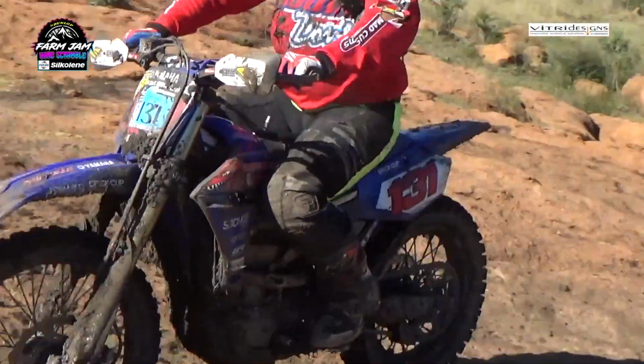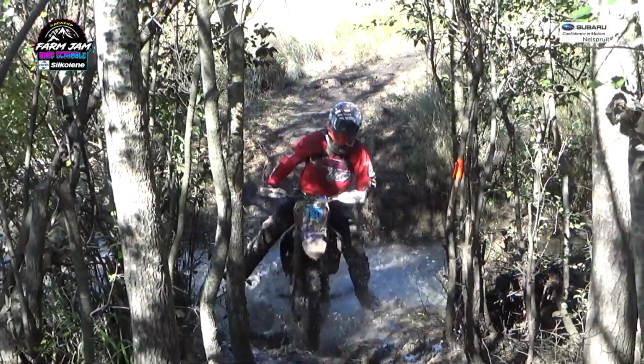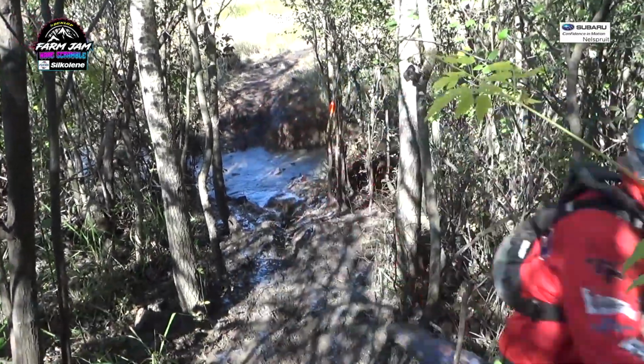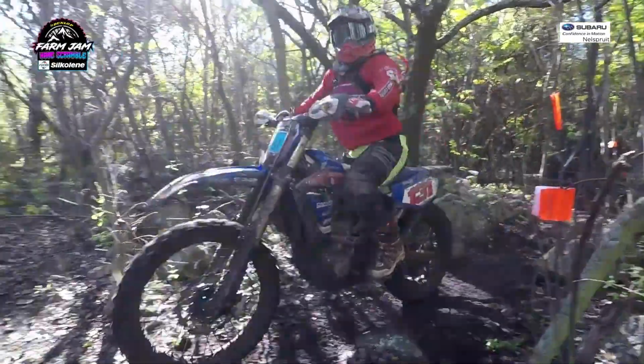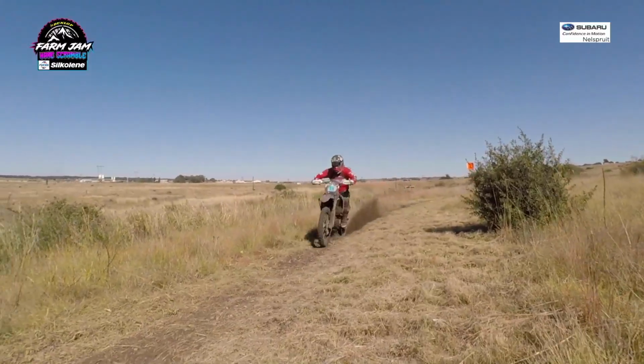Kochi took a big gamble on the day, rolling out the big 450. He's got a choice of machinery, remember. He can go 250 or 450. He brought out the big dog, had a good setup on it, and walked away with it. So that's going to see Kochi a massive threat for the title in the seniors. This could be one of his turnaround events of the season.